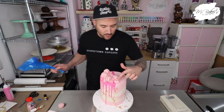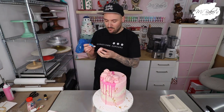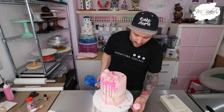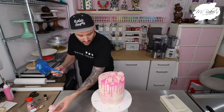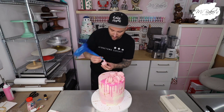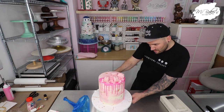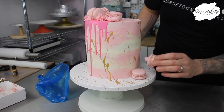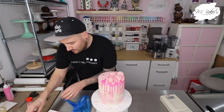Okay, so I've just piped some little bits of pink and also some mini rosettes, and we're down to the last of it, there's nothing in here. I'm just going to use some of this buttercream to add some more macaron to the base. Remember I said earlier I do like to make use of the base as well. So I'm going to pop one down here, actually onto the board itself, and then this one here up against the side of the cake. In fact, we'll put a couple on the board.